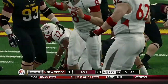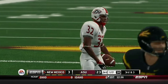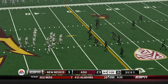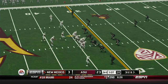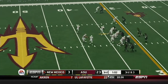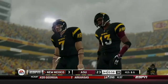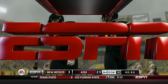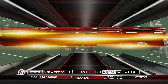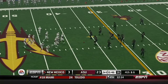33. He's tackled at the 34. That makes it 33. Bring him down in the backfield. So good surge by the defense. They really disrupted the timing on that play and gave him no chance to get the first. So they're going to go for it here.